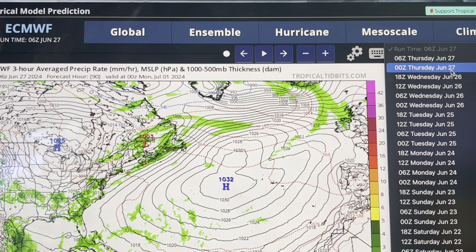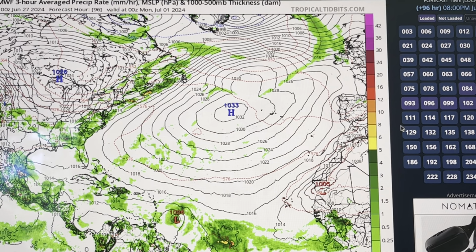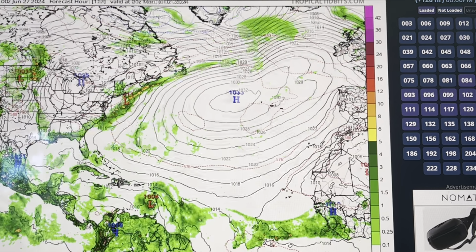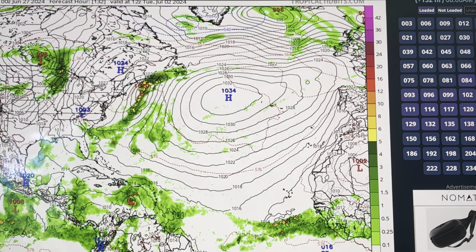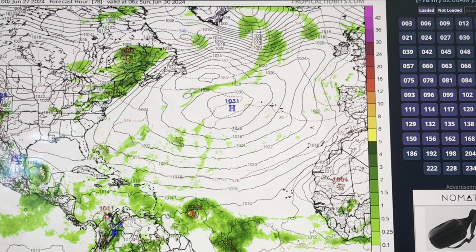The 12Z run hasn't even come through yet, which is kind of strange. So let's bring this back to the 0Z run from early this morning or overnight last night, and you can see it continues to not really have it strengthening all that much, but it has it going in the same general direction the GFS has it going in.